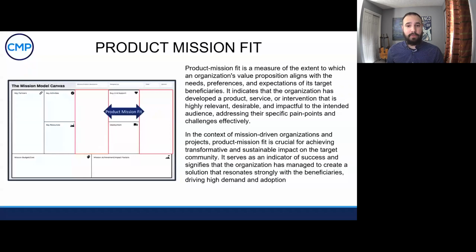In the context of mission-driven organizations and projects, product mission fit is crucial for achieving transformative and sustainable impact on the targeted community. It serves as an indicator of success and signifies that the organization has managed to create a solution that resonates strongly with the beneficiaries, driving high demand and adoption. Really what this is saying is your solution aligns with the problem domain as defined by all the beneficiary discovery that you've done, and that the solution itself is going to be deployable, adaptable, and usable by those targeted beneficiaries. That's all it really is in a nutshell.